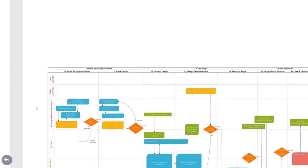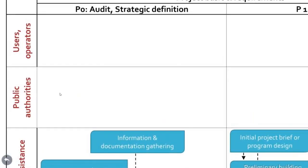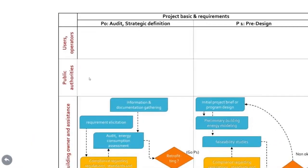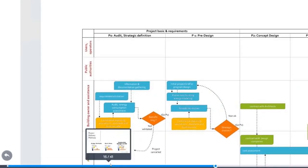In the first column, in fact, are all the stakeholders and actors of the project. The first color of the actors are the clients. They are the building owners and their assistants. It could include the users and operators and public authorities, because they have some requirements and they impose some requirements for the building. And then we have the designer team.